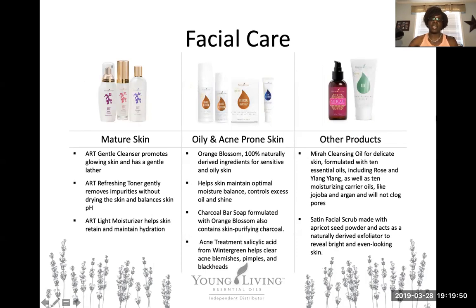All right. Next is facial care. I haven't used the Art line, but it's a really, really popular product line. What I'm showing here are only 3 of the products. They've got a full line for Art. It is for mature skin. In this bundle, you get the cleanser, the refreshing toner, and the light moisturizer. You can buy them separately, but you get the biggest bang for your buck out of the bundle. So I always recommend that people looking into Art get this bundle. Of course, it's going to help clear impurities and help your skin glow. It's a great product line for those who generally want to get their skin balanced.